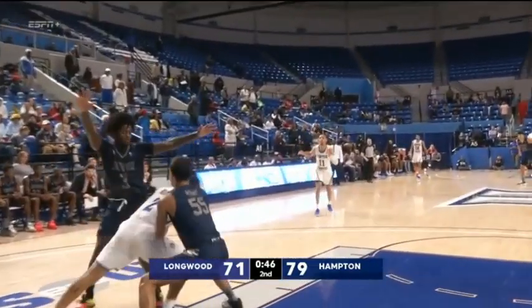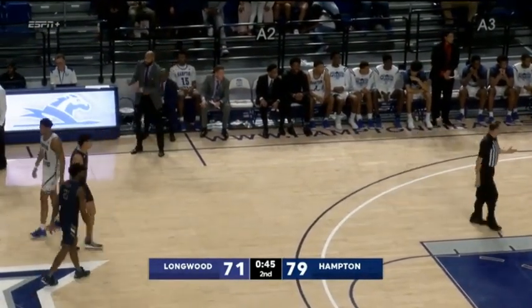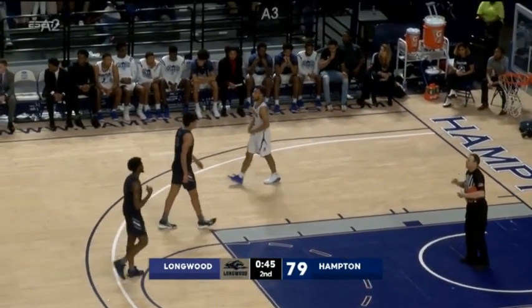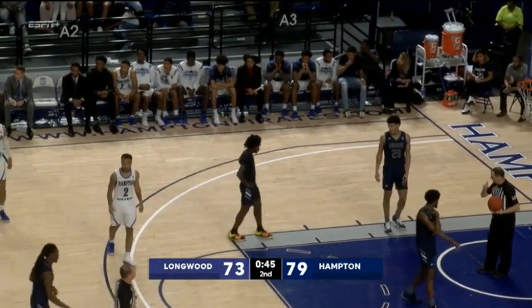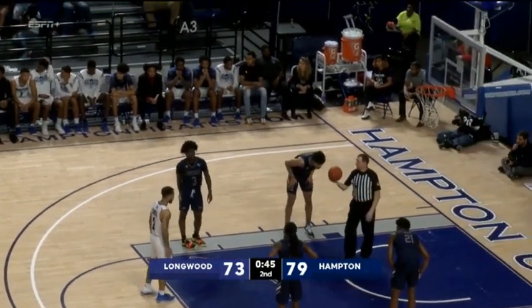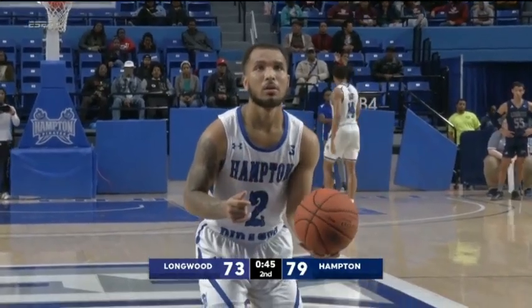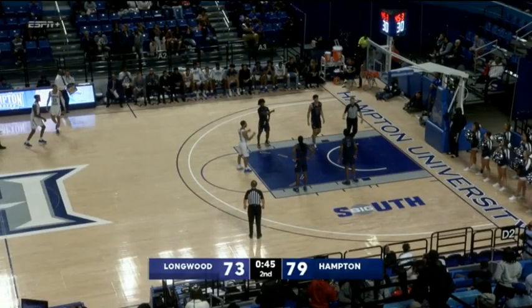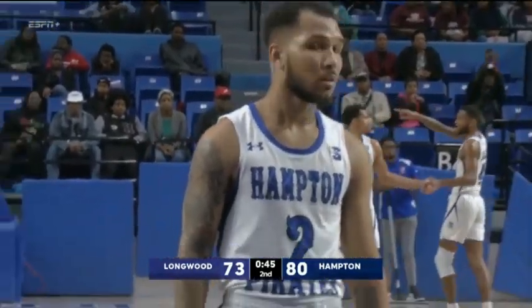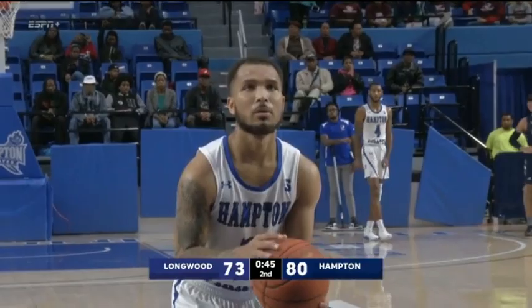Lancers got denied the ball here. Couldn't do it. Murray Jr. is fouled, and he'll go to the line. So Murray Jr. can add to his points. Has 28. First free throw is good. Second one is good, and he has a 30 piece for tonight.